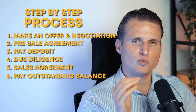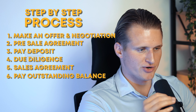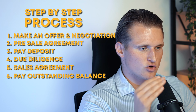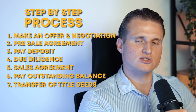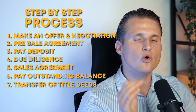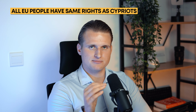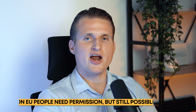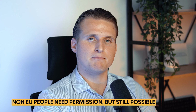When you've paid the money, you will register the land in your name. You will do that at the land registry office or at the district land office, and then you will get the title deeds for the plot in your name, which confirms the ownership of that land. Just as a side info, every European person has the same rights as Cypriots when it comes to buying land. Non-Europeans can also buy land here in Cyprus officially, but there are some additional requirements and they need some permission before they can buy the land.